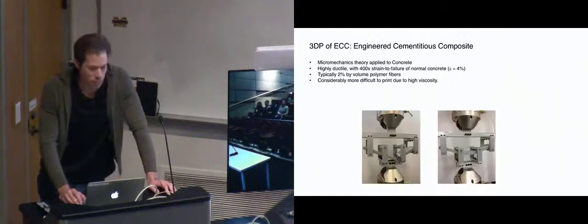Specifically, we're working with Dr. Victor Lee's revolutionary material, which is called ECC, Engineered Cementitious Composite. Cementitious composites are just a fancy word for concrete, but it includes other materials as well. They're highly ductile. That's the key thing here. So on the left, you can see a traditional high-performance concrete, very brittle in any kind of tensile or bending application, and on the right, ECC. That ductility being about 4%, which seems small, but that's 400 times larger than normal concrete.